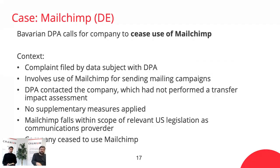So the DPA published this. They said, well, we contacted them. We found out that they hadn't performed any impact assessment. So we decided that because MailChimp as an organization might be subject to the legislation that we talked about in Schrems II, and there were no supplementary measures applied, well, the transfer can't continue. And the company needed to cease the use of MailChimp.